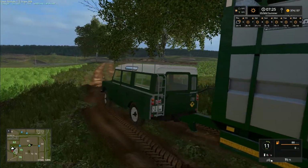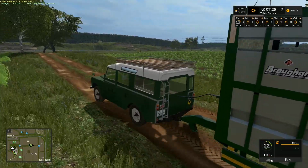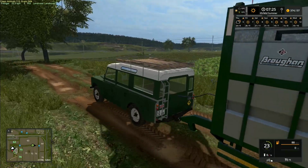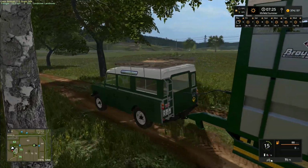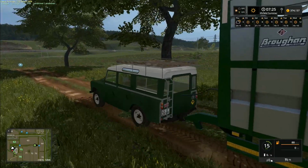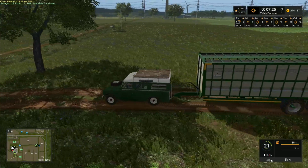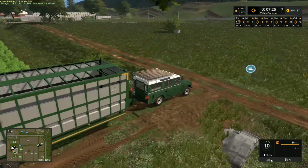Ooh, there's a lot of mud down here. Oh, it's not mud. There is mud on the map, but that's not mud that we're driving through. It's just a rough track. It's fantastic. I really do like this. This is brilliant. I mean, we are absolutely destroying the suspension on this poor Land Rover at the moment, but still, it is working. Absolute workhorse. This poor Land Rover is really earning its money.